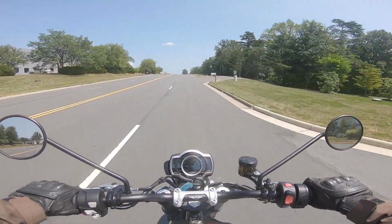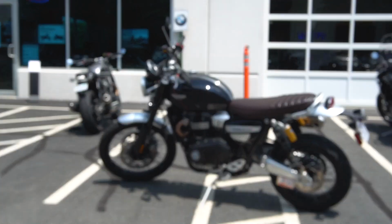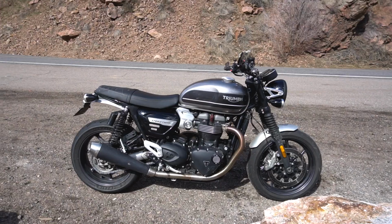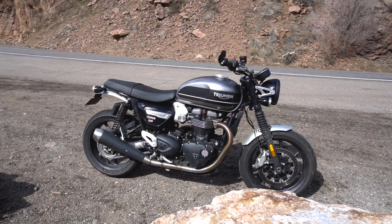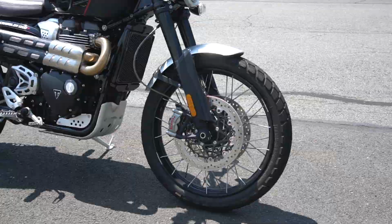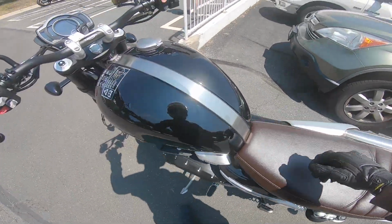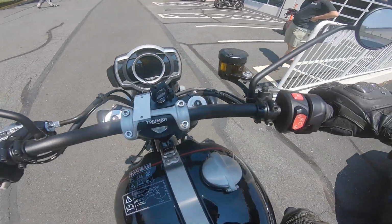I'd always been interested in the Scrambler 1200 because it takes the things that I love the most about my own Triumph Speed Twin, the timeless good looks and the 1200 cc motor, and adds a little bit of off-pavement capability. However, I was also worried that I'd find it too tall and heavy, which most adventure bikes are for me. It turned out I had nothing to fear.